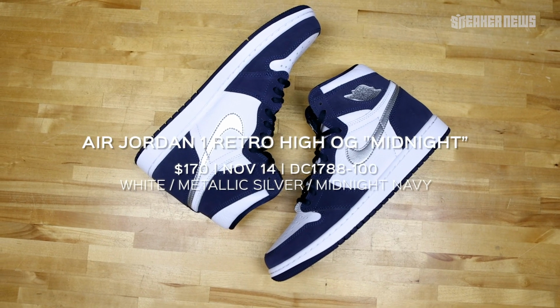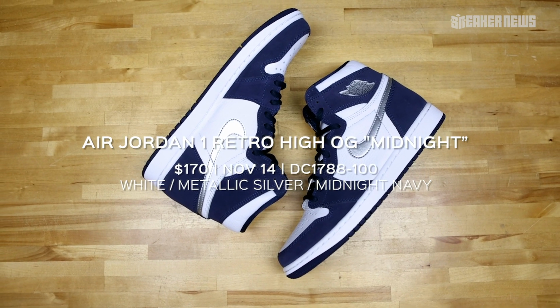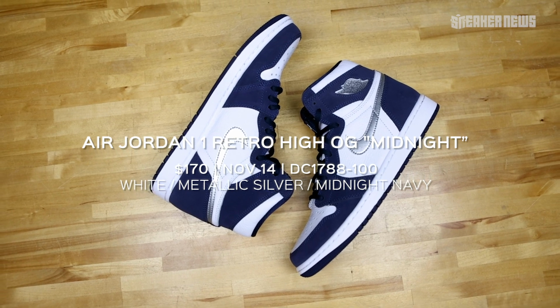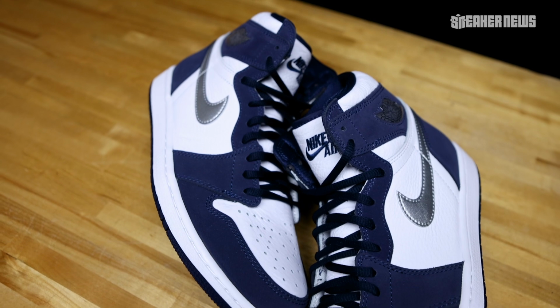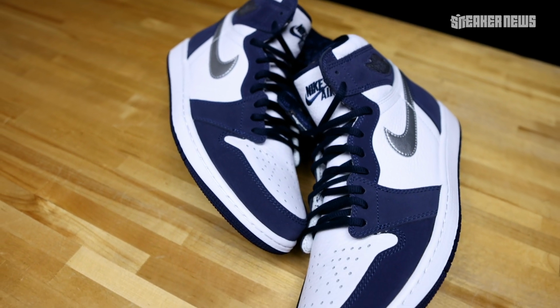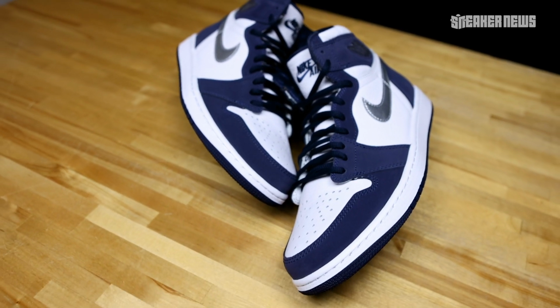These will officially drop on November 14th at select Jordan retailers as well as Nike sneakers, and the retail price is $170. And just to note, the US version will not have the suitcase. The suitcase was only for the Japan release.